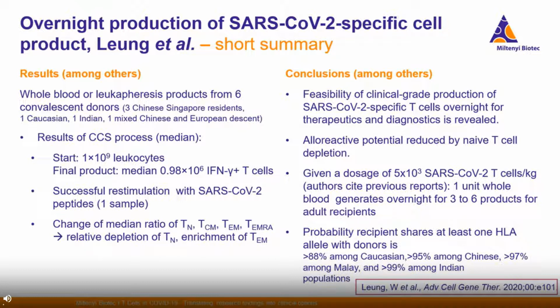Under this assumption, one unit of whole blood could be sufficient to produce 3 to 6 products for adult recipients. The authors note that, based on previous studies by other authors, virus-specific T cells from donors who shared only one HLA molecule are effective.